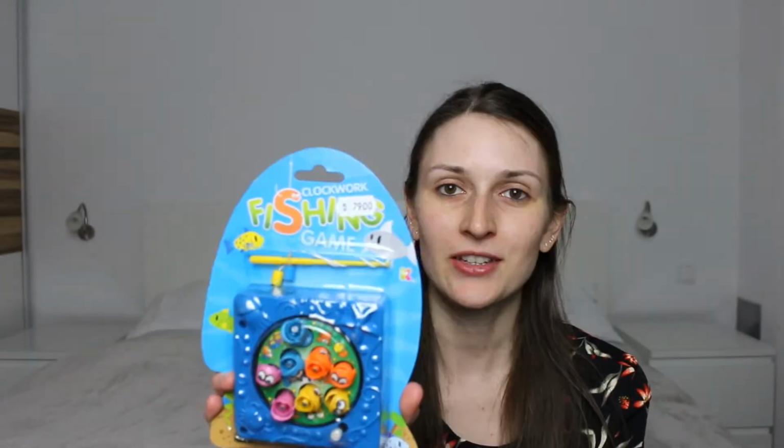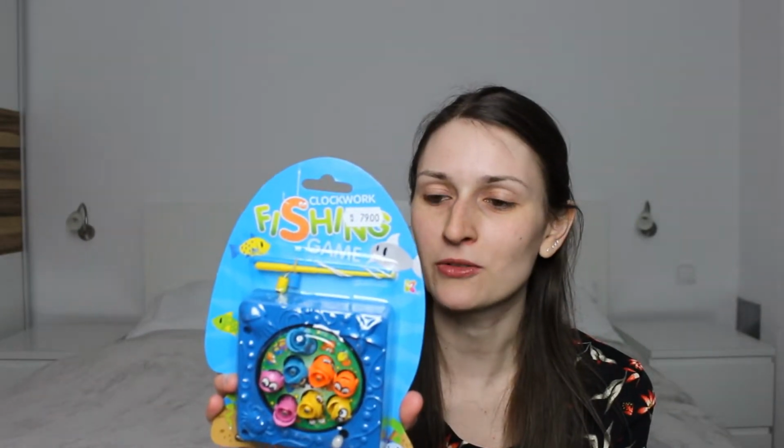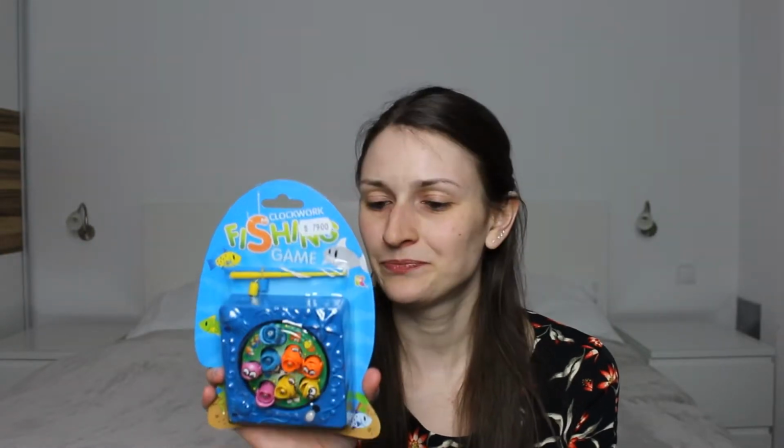So these are fish with magnets, and here are the fishing rods, and you have to fish with the rods that have magnets on them too. It cost around 80 crowns, I'm not sure. It was about 10 euros maybe. I'm glad that I found this and that I got this.